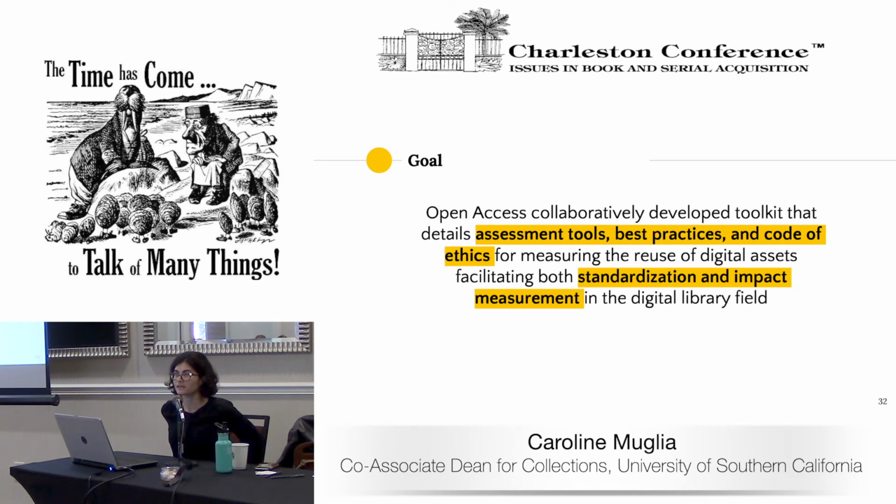So the goal of the second grant is to collaboratively develop a toolkit for measuring the reuse of digital assets, so measuring reuse statistics, and facilitating the things that people very early on in 2015 wanted, which was standardization and impact measurement in the digital library field. That really means a clear, agreed upon way of collecting, gathering, identifying, naming, defining, interpreting, analyzing, disseminating data, and then how we talk about our digital library collections based on all that stuff that we're gathering.